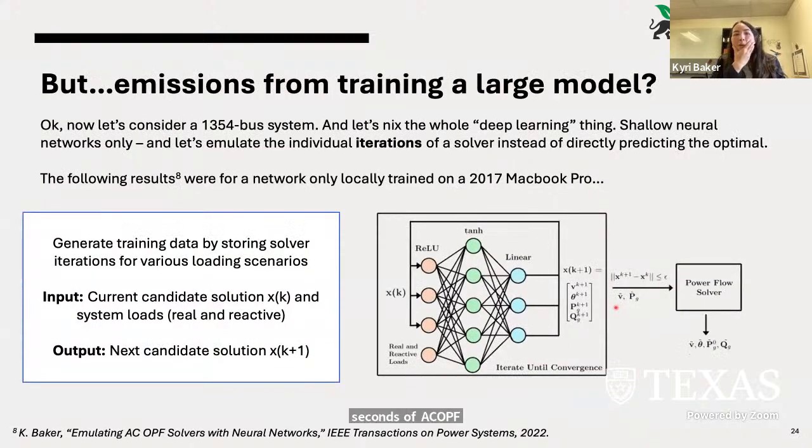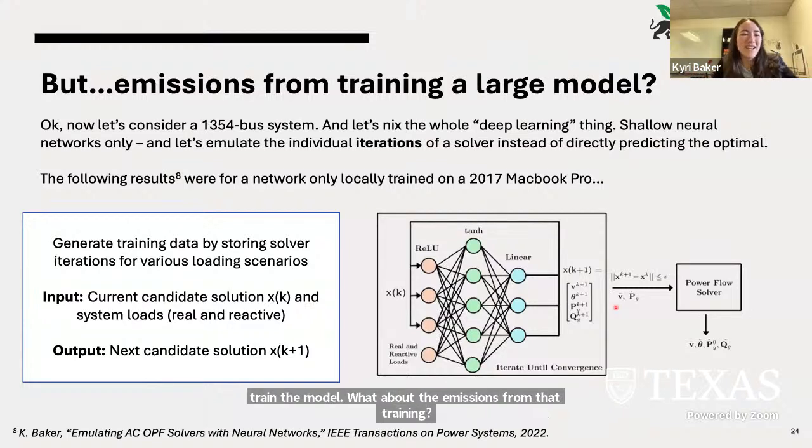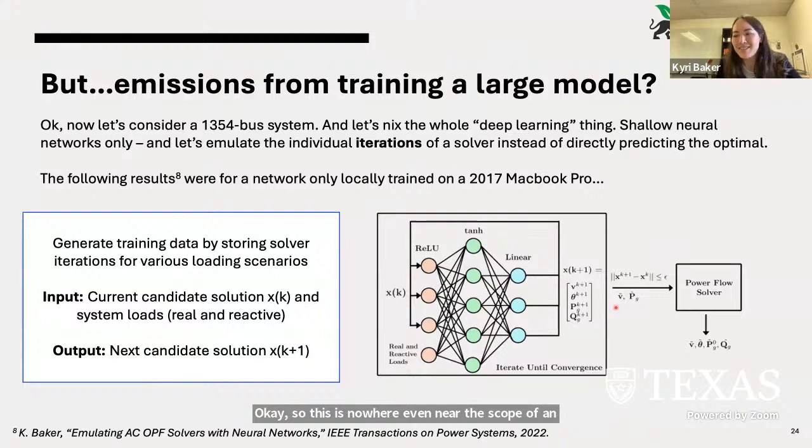Now, you may be thinking, wow, these large machine learning models like LLMs, ChatGPT, they use a non-trivial amount of energy to train the model. What about the emissions from that training? Okay, so this is nowhere even near the scope of an LLM. The ACOPF problem is very hard, but it is not as hard as some of these large language models. So the results I'm going to show you here were trained on my old 2017 MacBook Pro locally, just on the laptop itself.